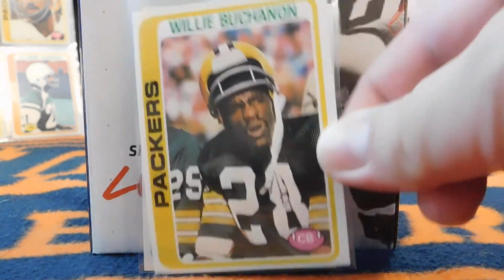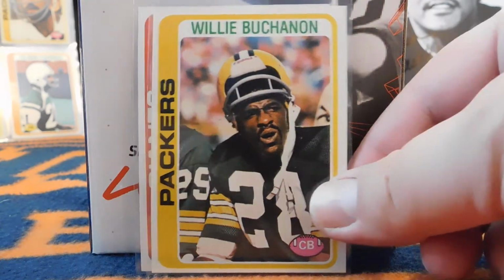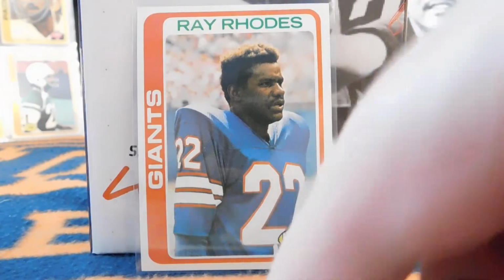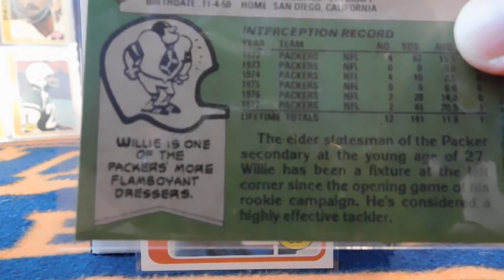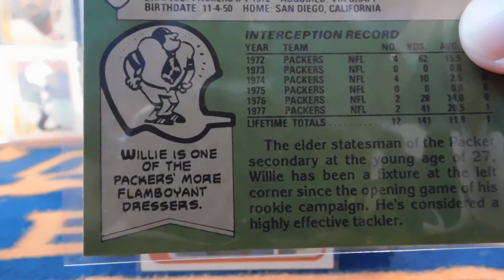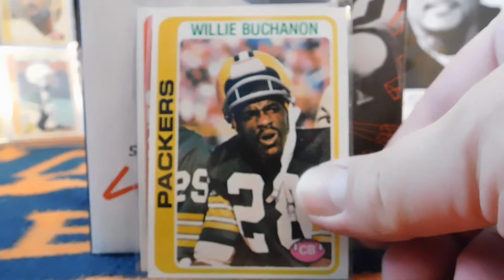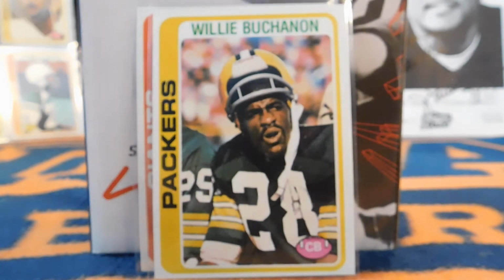Then here we have Willie Buchanan. The reason I included him is I thought this was kind of funny. On the back of the card, for his note, it says, Willie is one of the Packers' more flamboyant dressers. I just thought that was kind of funny. So imagine what they think of Cam Newton these days.